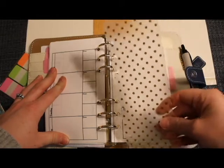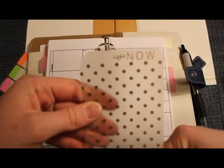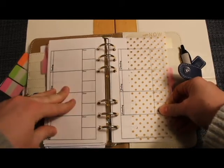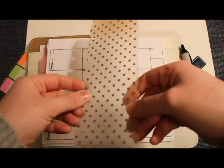I took out the bookmark that I had in there. It says "right now." It came with the planner, and I stick it in my current weekly section. And it pops in and out really easily.